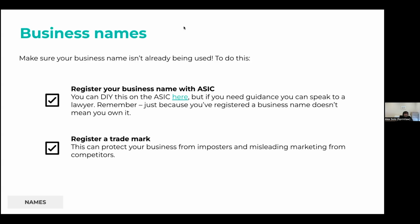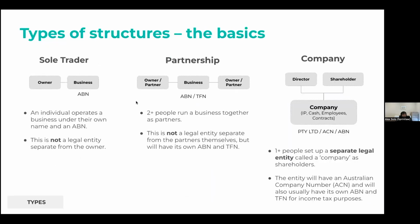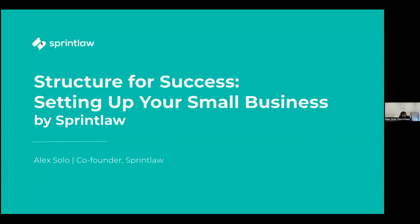So a trademark is a separate concept where you register the exclusive right to use a name, phrase, or logo in a particular class, in a particular country, in a particular industry. For example, we've registered the word Sprintlaw and our little S logo as a trademark in the legal class or industry. What that means is no one else in the legal industry can operate or create a product or service called Sprintlaw or anything deceptively similar to it, Sprint Legal, Sprint Lawyer, in Australia in the legal class, nor can they start a legal business where they're using something that looks like this S logo. So in a sense it's narrower because it's industry specific, but stronger protection for your brand name.